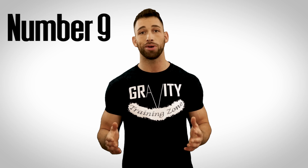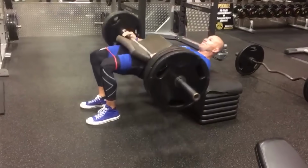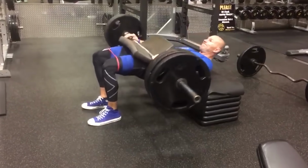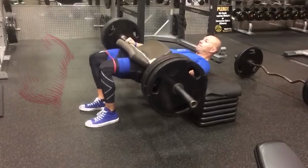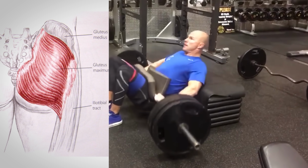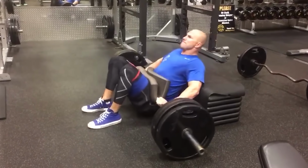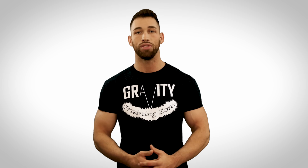Going back to the lower body, exercise number 9 is a barbell hip thrust. Now, of course, if you do squats, you don't necessarily have to do the barbell hip thrust, but this is another movement that specifically targets the glutes and helps you work on getting more of that bubble butt to fill out your jeans. I recommend you do this one with your back up on a bench in order to be able to bring your hips further down for a better stretch on this movement.